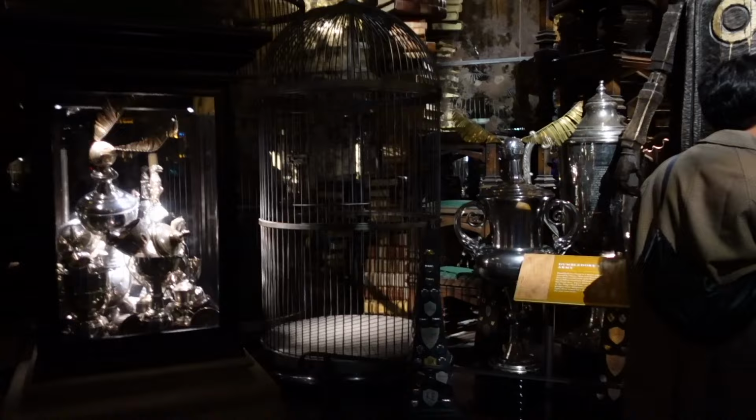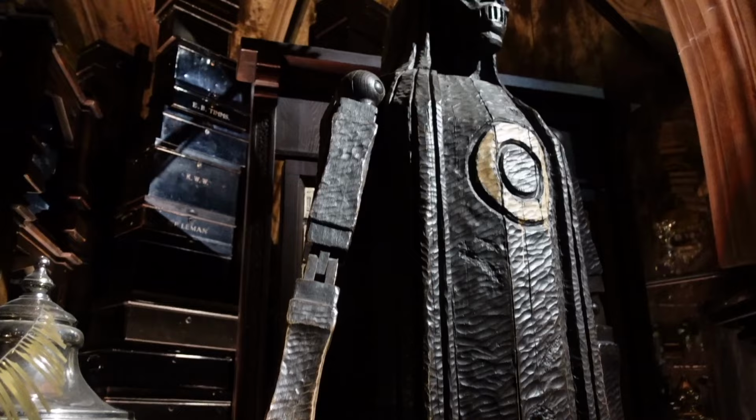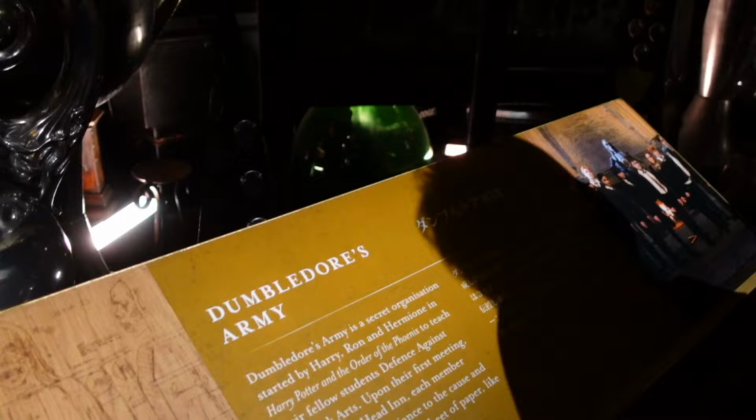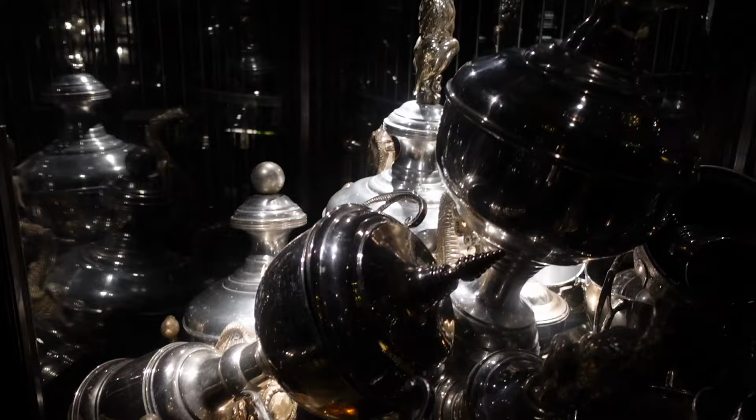Now we're going into the Room of Requirement, and then I think it's Dumbledore's study right next to that. So let's take a peek inside. Here is the Room of Requirement. You've got all these fun little magical artifacts. Like the Quidditch Cup in here. Like what? That's amazing. You got the Dark Arts dummy that they used when they were doing the Dumbledore's Army scenes. This is so cool. I love all these fun pieces in the room.